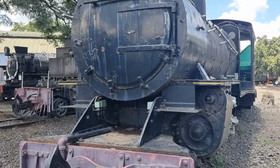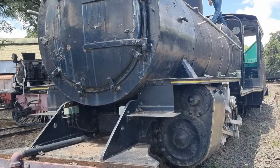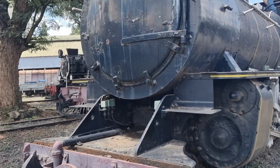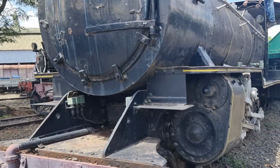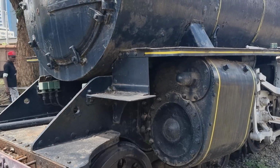Here, we have some beautifully preserved steam locomotives, each with its own unique story to tell. These magnificent machines were once the lifeline of transportation, connecting different parts of Kenya and facilitating trade and travel.